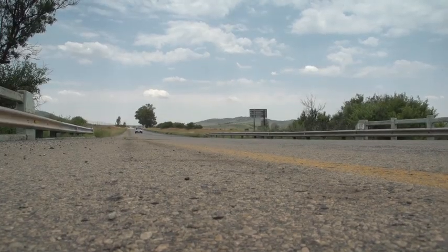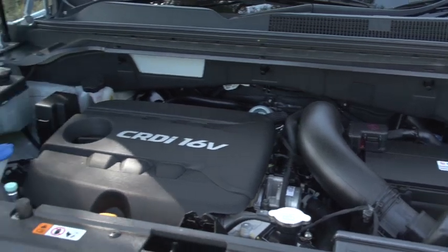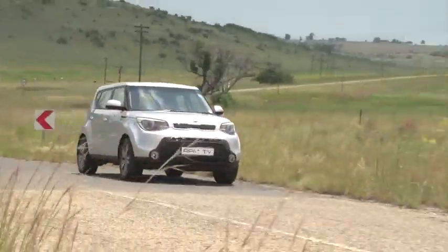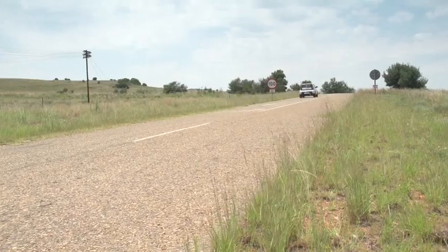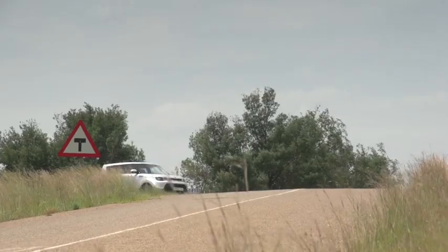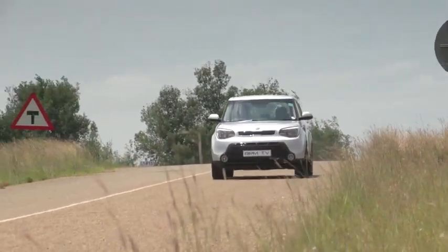We're driving the 1600 diesel with 94 kilowatts and 230 newton meters. The petrol options include a 91 kilowatt 1600 and a 113 kilowatt 2 litre. There's also a choice of manual or automatic gearboxes. There are also 3 spec levels giving you varying degrees of toys. Our test car is only the mid-level Street.